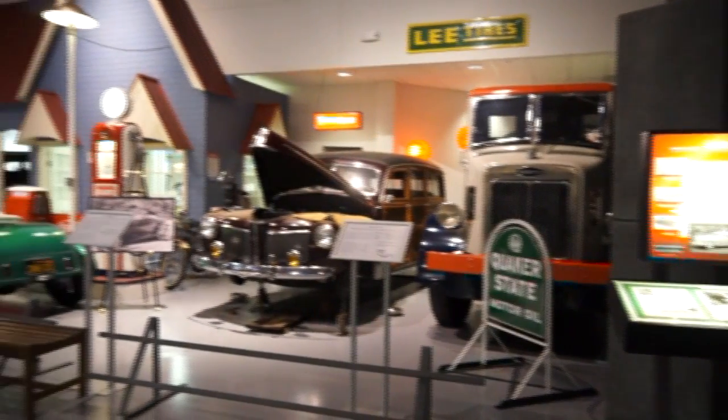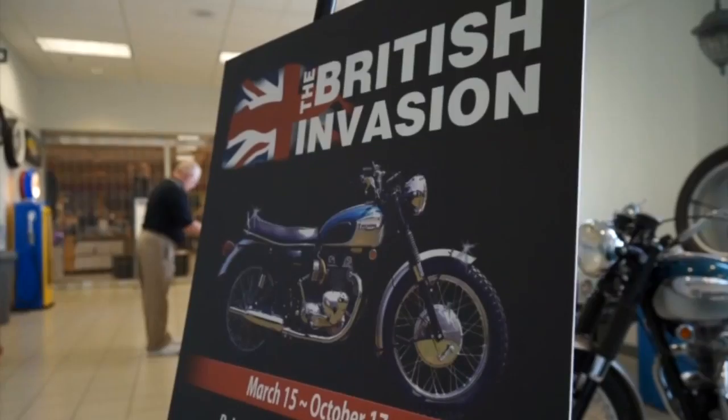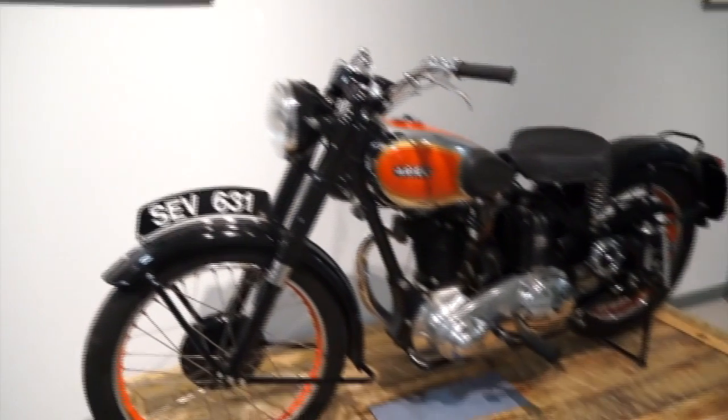It's the preservation of vehicles, bikes. We've got buses and trucks. Down there in the basement, down underneath, we're in the bike section now. This is the British Invasion section of the museum. What can you tell us about it? Well, sure. The British Invasion is our current motorcycle exhibit.